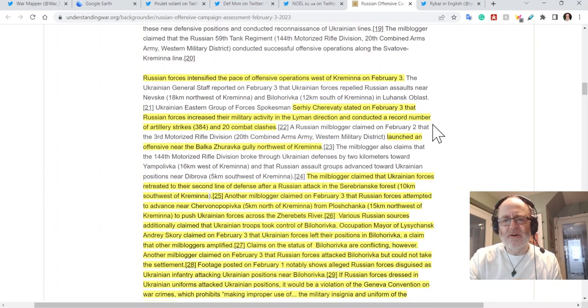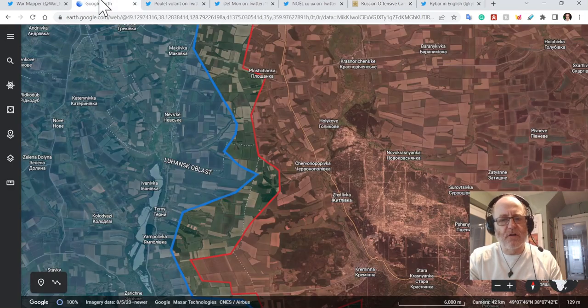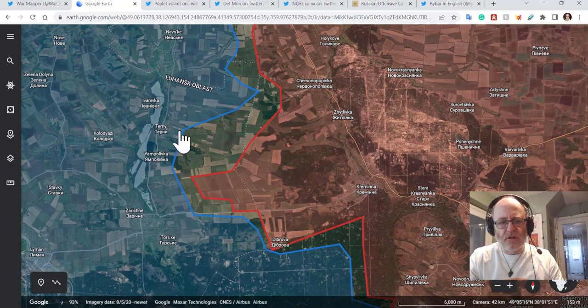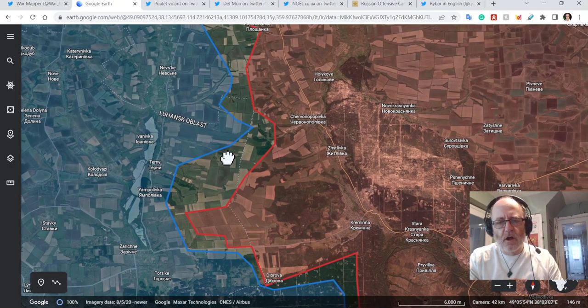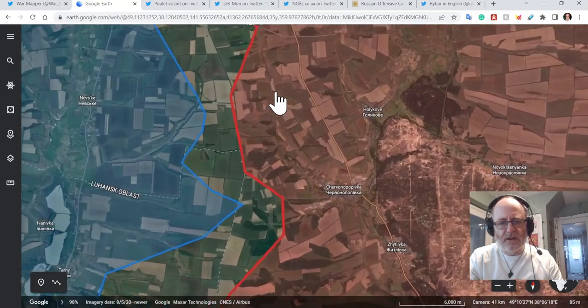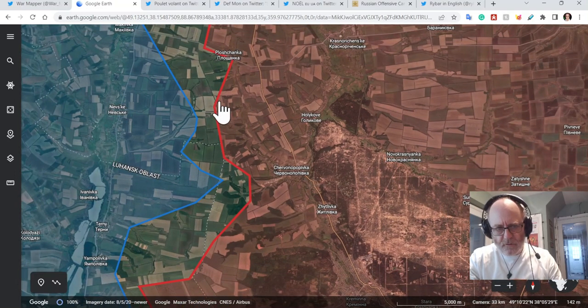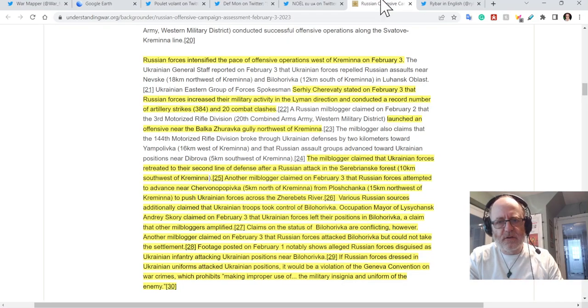Well, we hear about this down in the Kreminna area in the Serebryansky forest. But anyway, let me continue. Russian forces intensified the pace of offensive operations west of Kreminna on February the 3rd. So this is to go down to this area towards Yampilivka, where apparently they're 2 kilometers away from Yampilivka. But there is also fierce fighting around Ploshchanka down in the south, in this gully area where the Russians have pushed forward onto the heights there. Also, Chervonopepivka just below that.